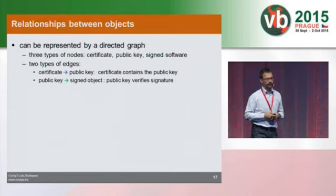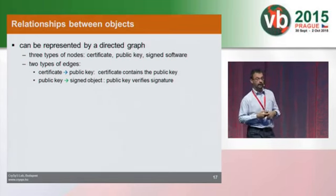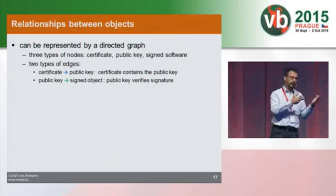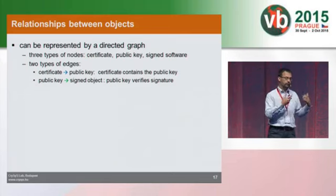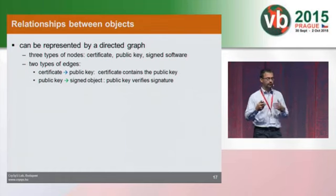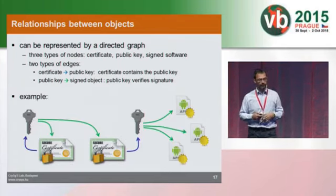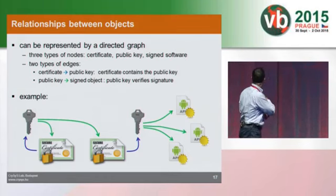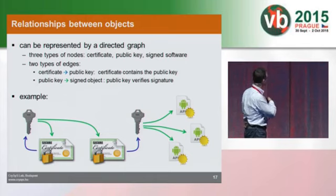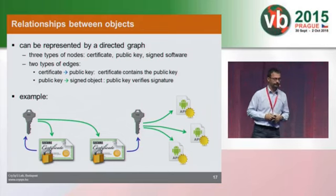So all these relationships actually can be represented as a directed graph, where there are three types of nodes: certificates, public keys, and signed software. And there are two types of edges. One type is a certificate public key edge, which means that the certificate contains that public key. And the other type of edge is a public key signed object edge, which means that the public key verifies the signature on the signed object. Here's an example. For instance, we might have a certificate here, which is actually a self-signed certificate. So it contains a public key which also verifies it, but this public key also verifies this certificate here, which has a public key inside, which verifies all the signatures on all these APK files.